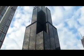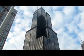Romeo, you might be up pretty high, but I'm sure not as high as I am. I am in the tallest building in the United States and the 5th tallest building in the world, the Willis Tower, formerly referred to as the Sears Tower. Sealed, pressurized, and a whole lot to look at.